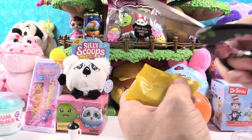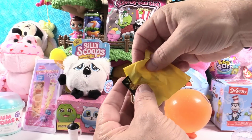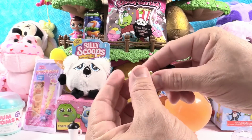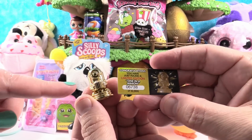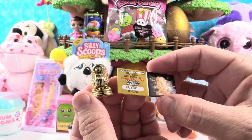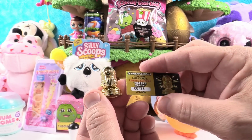Thank you guys for suggesting we open up a minion. Here we go. Right. A limited edition found. Whoa. Wow. It's a minion with a popcorn bucket. That's me right there. We have just found one in a minion. One in a minion. Wow.